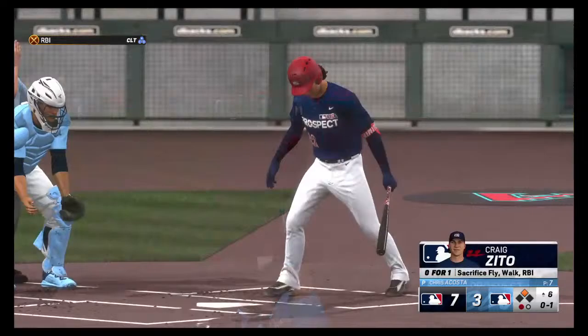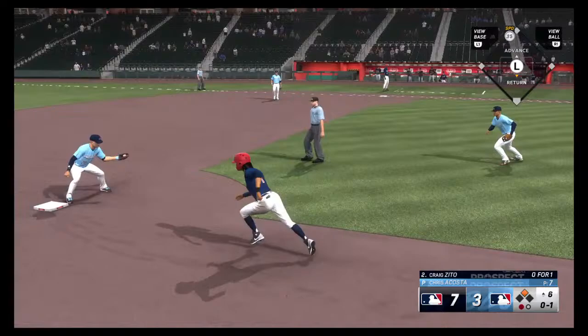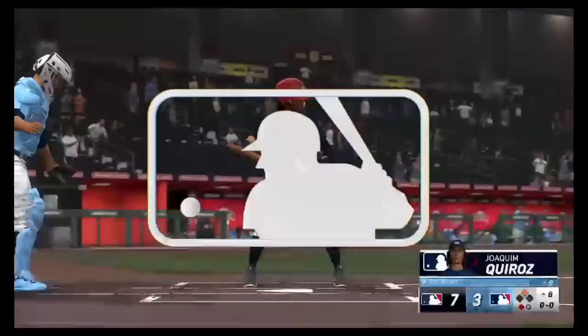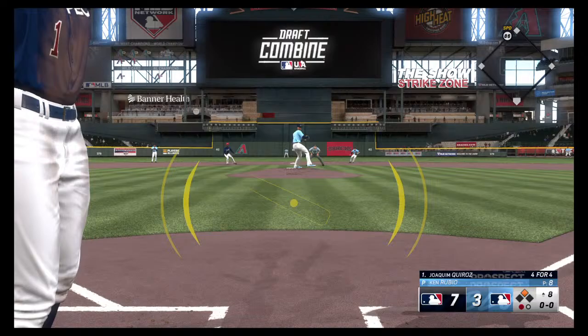Stepping in, Craig Zito. Runner! And they got the runner. Batting order turns over. Now it's the right fielder, Joaquin Quiroz. Hit hard on a line. And now two down.